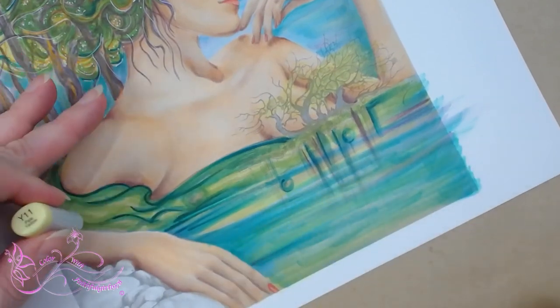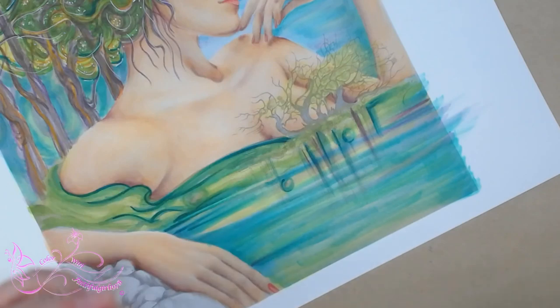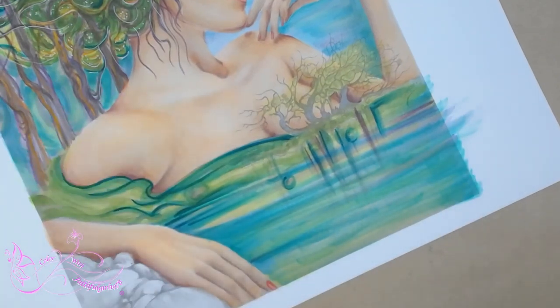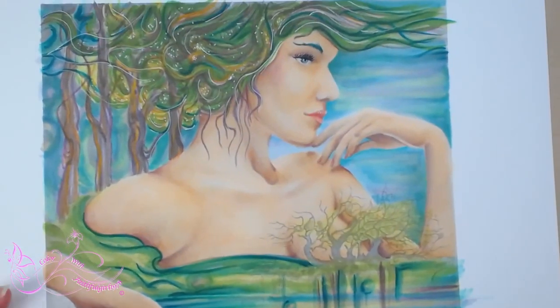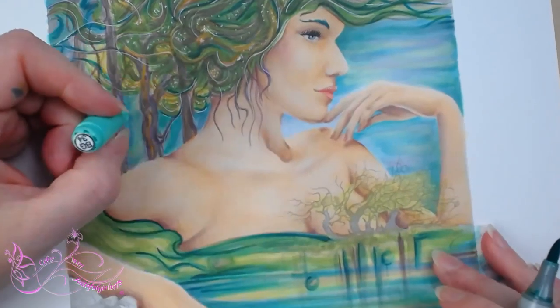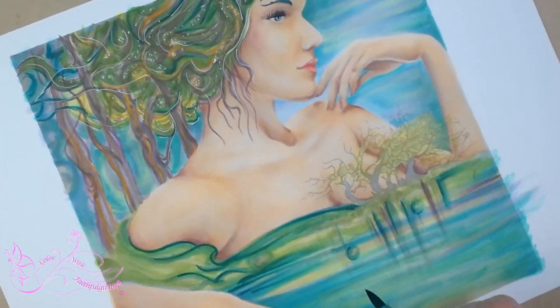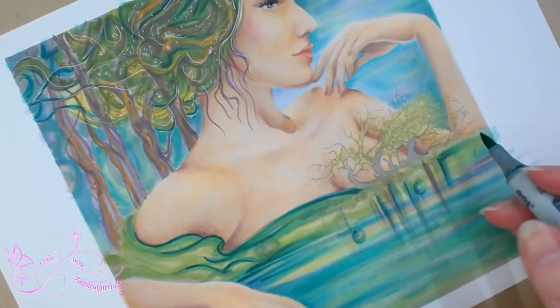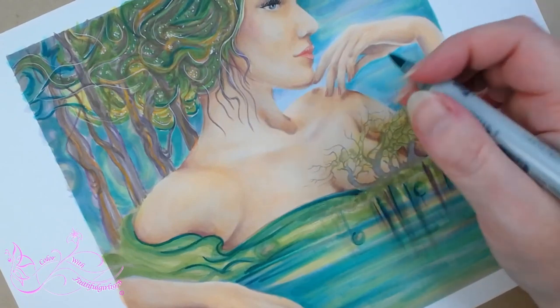That was Y11. Let's see. I got a little bit of BG34. I haven't used this yet. You should see my pile of markers right next to my desk, by the way. Nah. Massive. BG34. Let's add a little bit of this into our trees here.